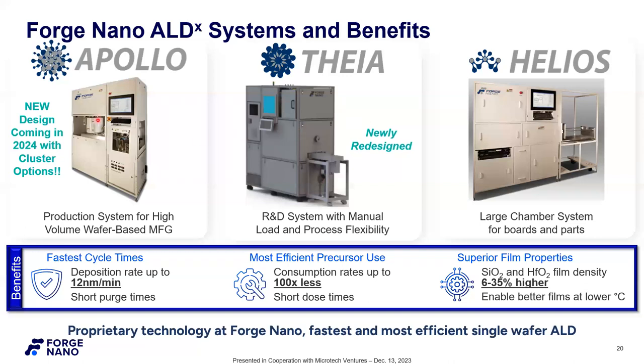So, you know, I have each of these tools in my lab. I'm getting one of our upgraded Theas, which we've already gone through that redesign process. This gives you a lot of flexibility in your R&D, has more precursors, you have optional load locks. There's a bunch of flexibility here to then transfer to our single wafer production tool, which we call the Apollo. Again, this is an old picture, but we're currently in the process of integrating it with a cluster design to get it to move faster.